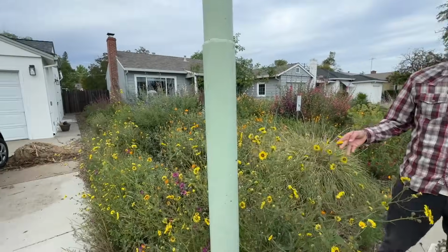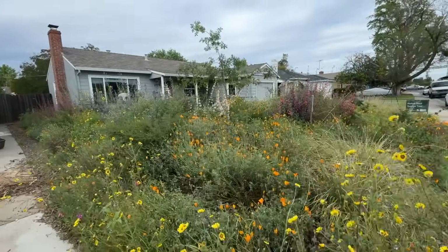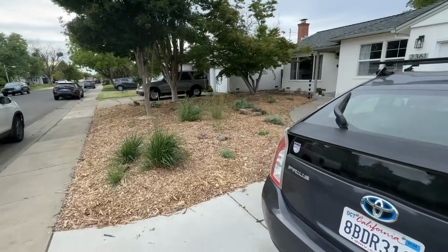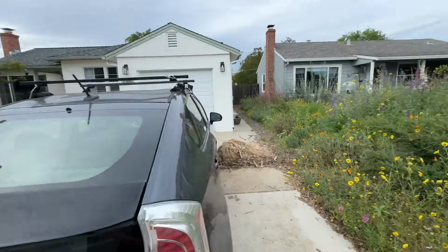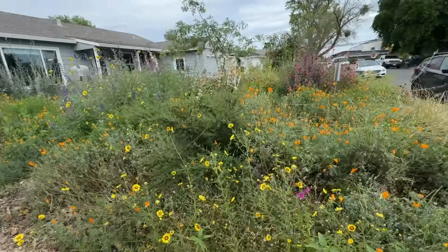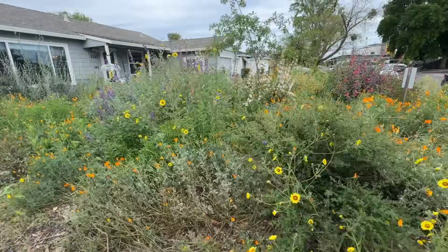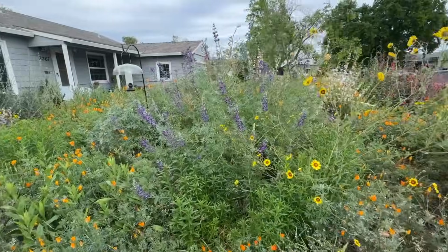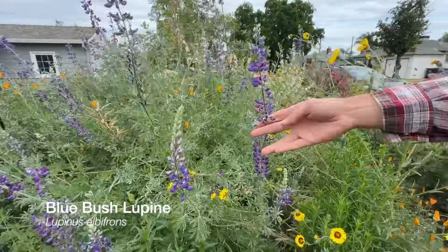Do you think I can go up to your neighbor's? Yeah, absolutely. Let's go there. I actually noticed they've planted a native garden. We've helped them do that. Oh, nice. They're doing a good job. So they're spreading. You guys are getting the word out. Then some really cool plants, like this plant that's called blue bush lupine, or Lupinus albifrons.